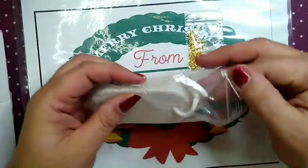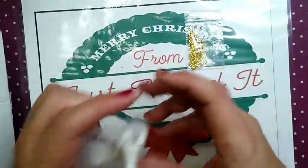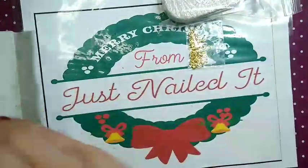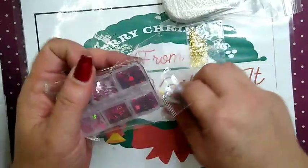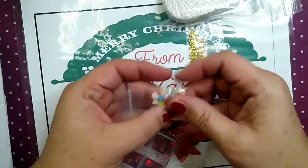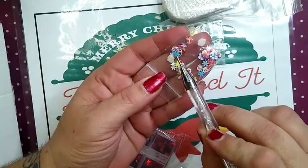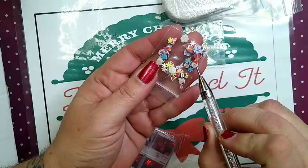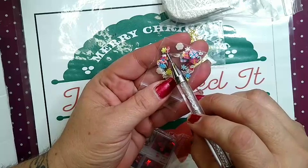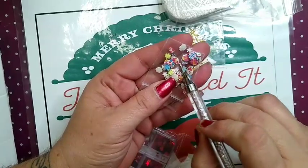This is, I believe, a pumice stone. We have got some Christmas Fimo. We got some snow in here, a couple different colors. We've got Santa Claus right here, some presents in a couple different patterns. This could be an elf, it could be a caroler. Super, super cute.